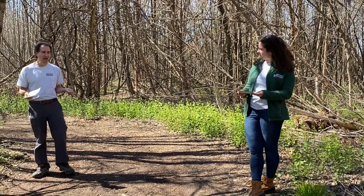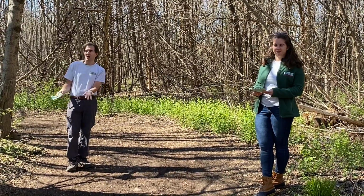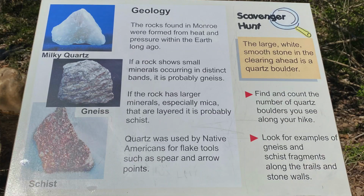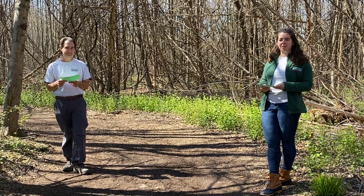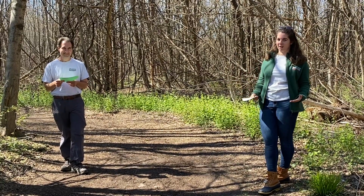And we created the scavenger hunt, you guys, so you'll see things repeatedly. So just because we're at a sign doesn't mean that's the only place you'll see something. But make sure you read the sign really well. I know Miss Erin has a good picture of that sign because there's also schist and gneiss that they're going to be looking for along the way too. Yes. Yeah, and that's the really cool thing about being out in nature. Like Mr. Tom said earlier, we might find totally different things than you guys find.